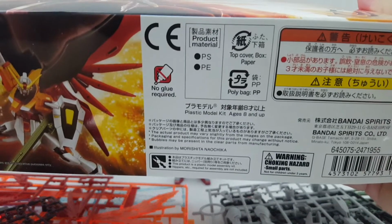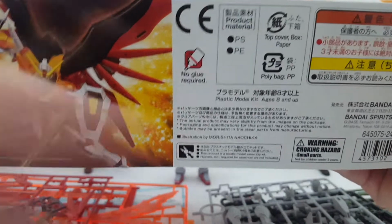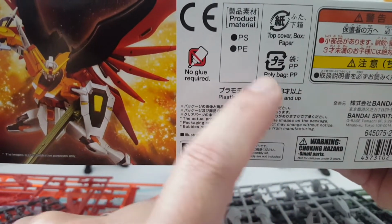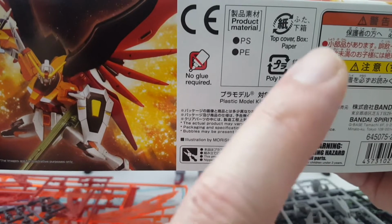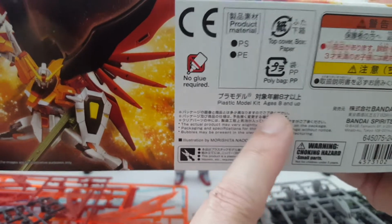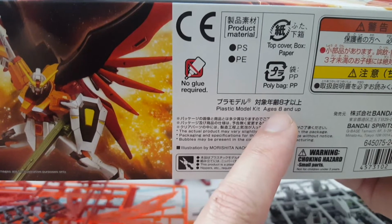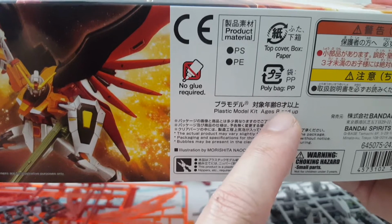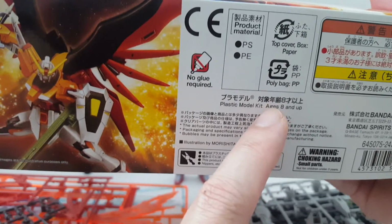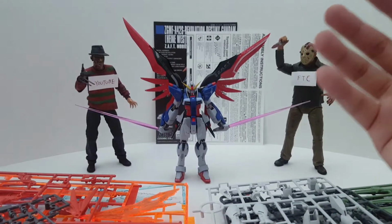Unfortunately in Japan these things are rated for ages 8 and up, and they still have that. I think Bluefin really should put the sticker over this, because people can still get confused, especially if they're importing this stuff from Japan, not going through Bluefin. Pretty much, even the P Bandai will say ages 8 and up, and then people are going to be like, well, it's ages 8 and up, it's for kids. It's not for kids. Not in the United States.